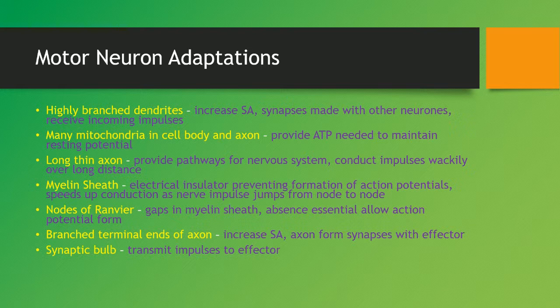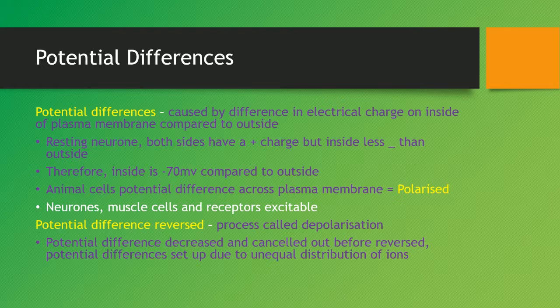Then you have the myelin sheath, which is an electrical insulator that prevents the formation of action potentials and speeds up conduction as the nerve impulse jumps from node to node. You also have nodes of Ranvier, which we previously talked about, which are gaps in the myelin sheath, and this absence of myelin sheath is essential, allowing an action potential to form. The branched terminal ends of the axon increase surface area so the axon can form synapses with the effector, and finally a synaptic bulb will transmit impulses to an effector.